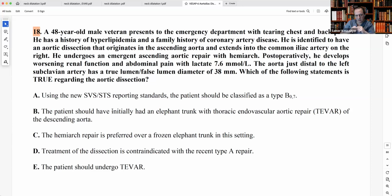Yes, this is the landing zone in the aorta. The first number is proximal, and the second number is distal, correct? Correct. So 0 means where? It means the ascending aorta, correct? Yes. So even without knowing whether 7 is correct, this is wrong, because you cannot have 0 with B. The moment it's 0, the tear starts in the ascending aorta, so it should be type A, correct? Yes, so this is wrong just by looking at that.